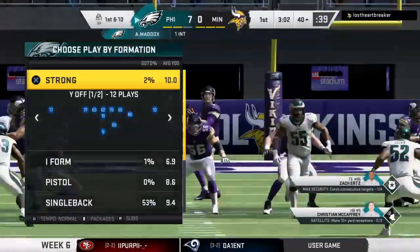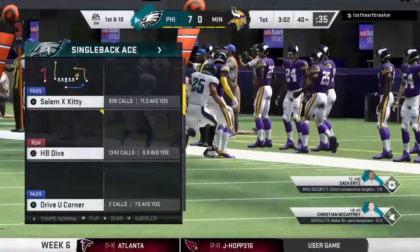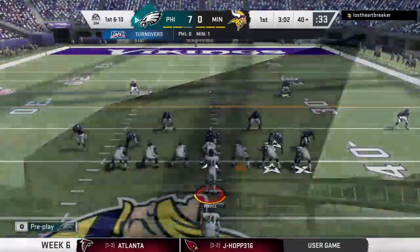Picked off by Avonte Maddox. And that's a great example of ball skills right there, partner. You and I do a lot of games, and I can't tell you how many guys look to run with the football before they've intercepted it.